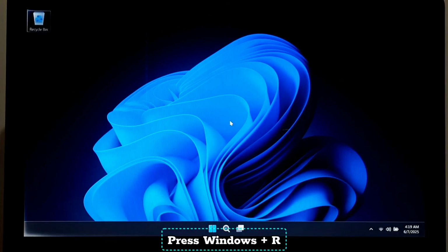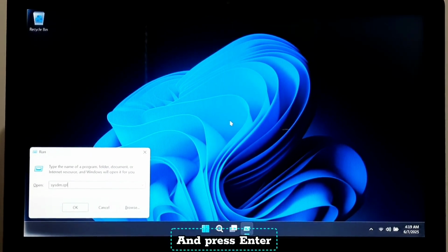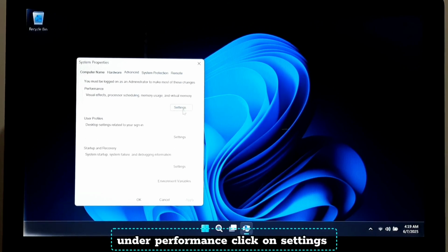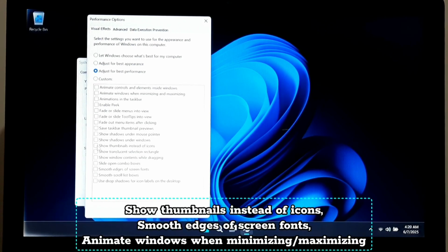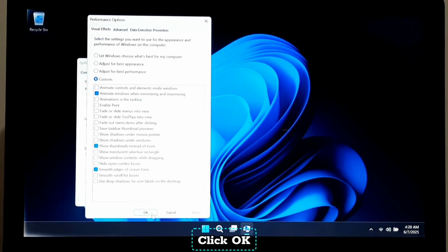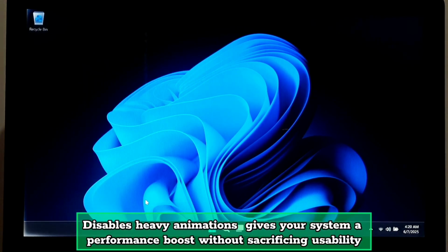Press Windows plus R. Type sysdm.cpl and press enter. Go to the Advanced tab. Under Performance, click on Settings. Now choose Adjust for best performance. Then re-enable Show thumbnails instead of icons, Smooth edges of screen fonts, and Animate windows when minimizing and maximizing. Now click Apply for changes. Then click OK. Disabling heavy animations gives your system a performance boost without sacrificing usability.